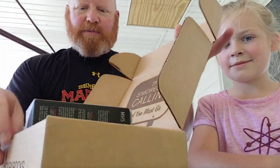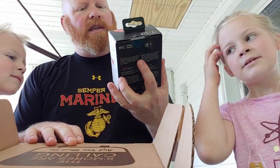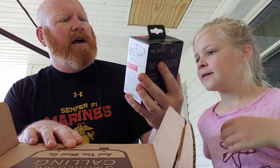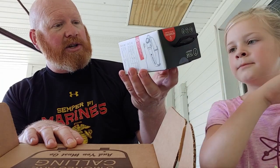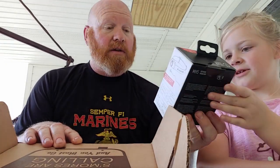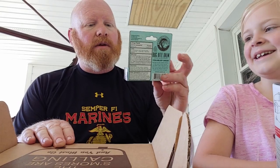All right, so there's the packaging, and let's see what else we got here. Oh, nice. We got an LED headlamp. Pretty cool. And this is from LED Lenser. It's actually a company I've never heard of. Neat thing about the Cairn boxes is that you get things from companies we've never heard of sometimes. And so that's probably definitely going to be mine. All right, here we go.